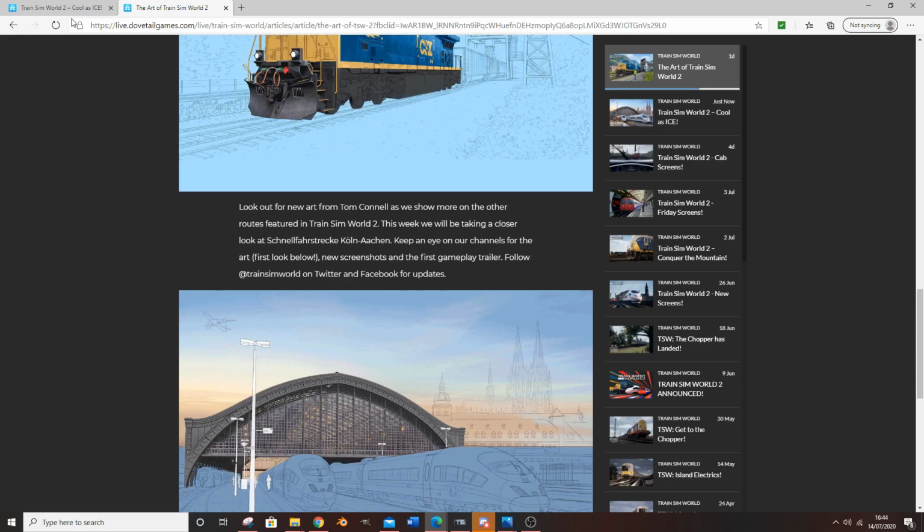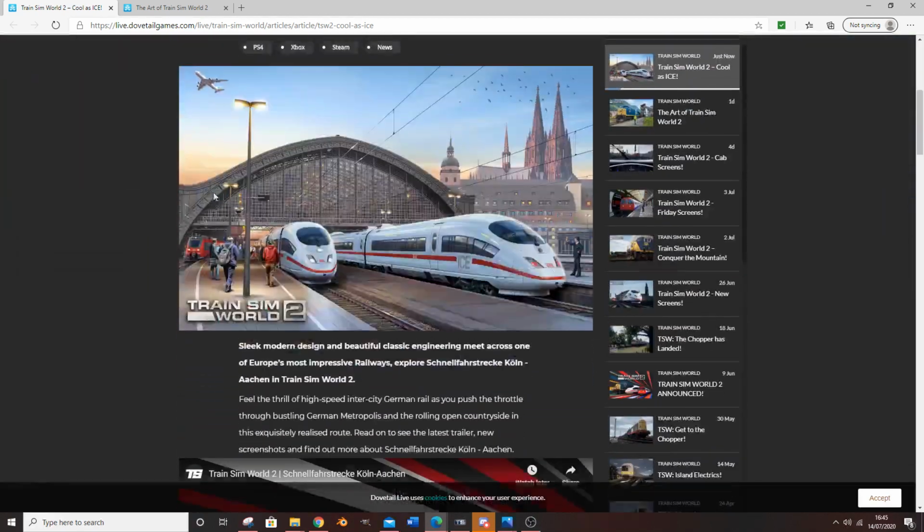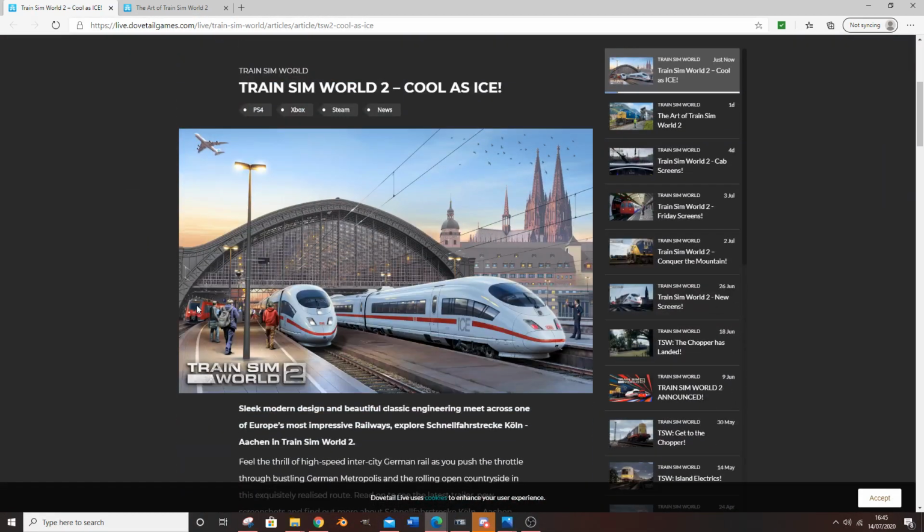That leads us nicely onto this new article that has been released. You see, today they've released the article for the German route that of course we knew we were going to get.